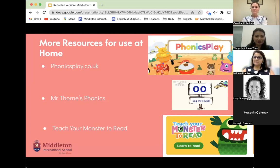Okay, we've got another good question here about sight words. When a child comes across a sight word like "you" or "the", and phonics doesn't apply, what are the students expected to do? That's a great question. Mridula, would you mind sharing a little bit about how we approach sight words?